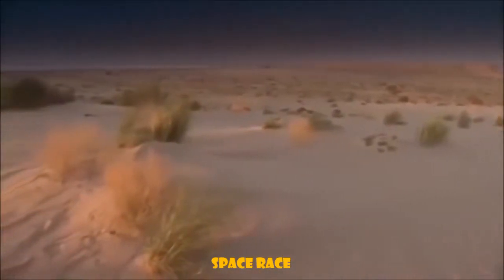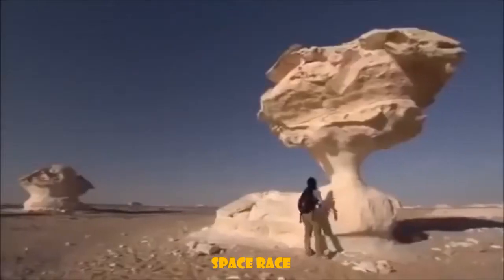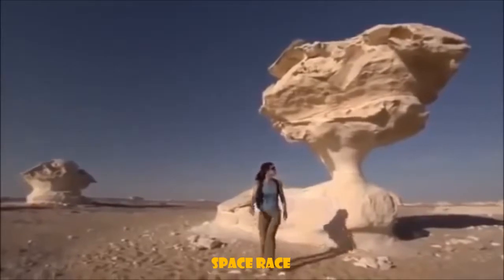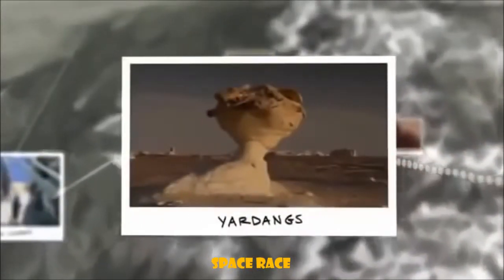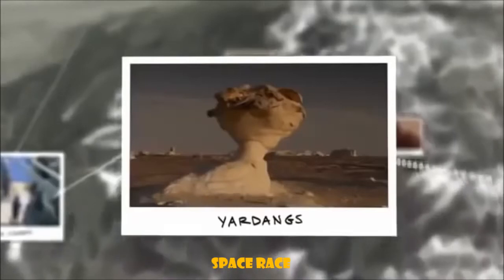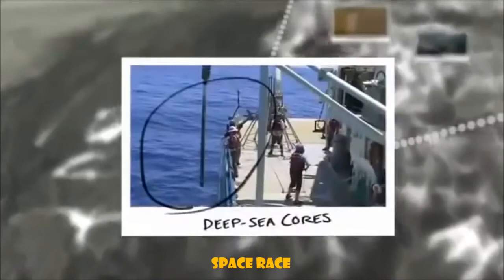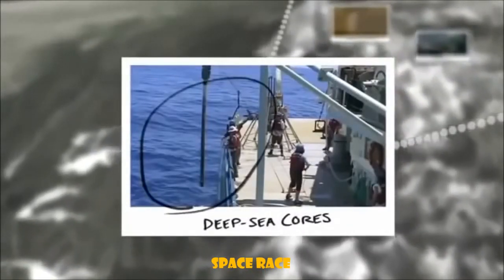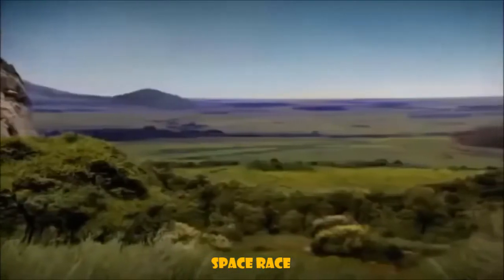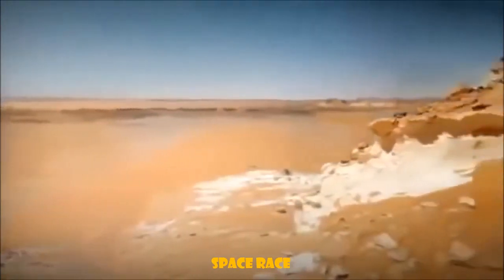The Sahara has been a desert wasteland for 3 million years. In the search to discover the age of the Sahara, geologists have unearthed 2 startling clues. Yardangs show that wind-blown sand has been blasting across the desert for at least 1 million years. Deep-sea cores give a more exact date. The Sahara first turned from swamp to sand 3 million years ago. From that moment on, the Sahara became the searing wasteland we see today.